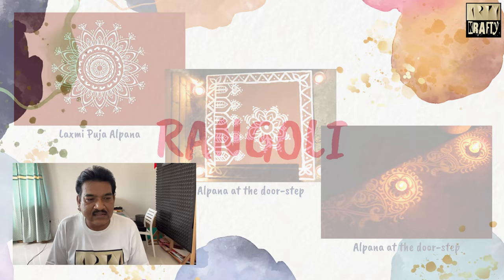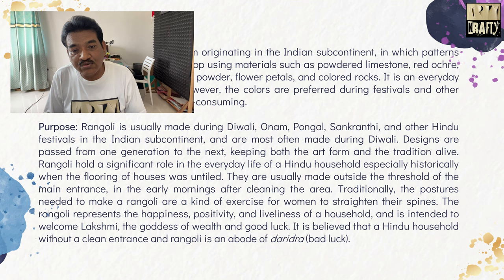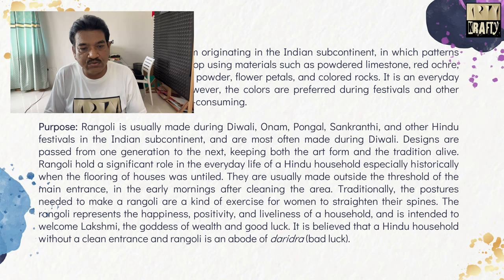Then comes Rangoli. Rangoli is an art form originated in Indian subcontinent in which patterns are created on the floor or a tabletop using materials such as powdered limestone, red ochre, dry rice flour, colored sand, quartz powder, flower petals and colored rocks. Purpose: Rangoli is usually made during Diwali, Onam, Pongal, Sankranti and other Hindu festivals in the Indian subcontinent and is most often made during Diwali.